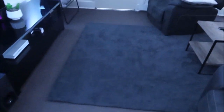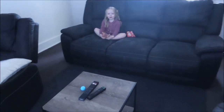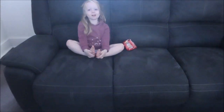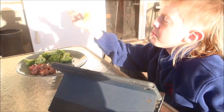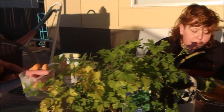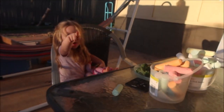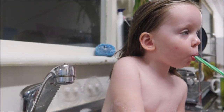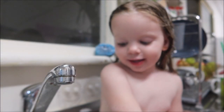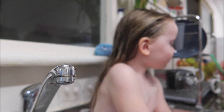Hallway done, us in a mop, and the lounge room before it gets trashed. I was waiting for Dad to get back with the hot chips.